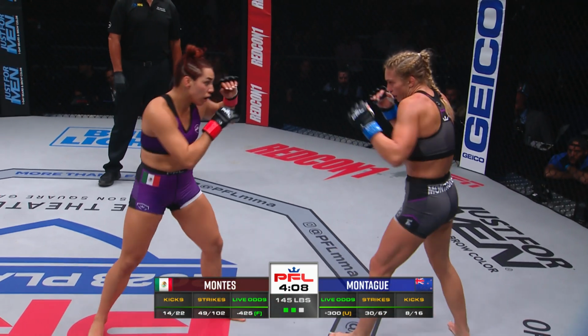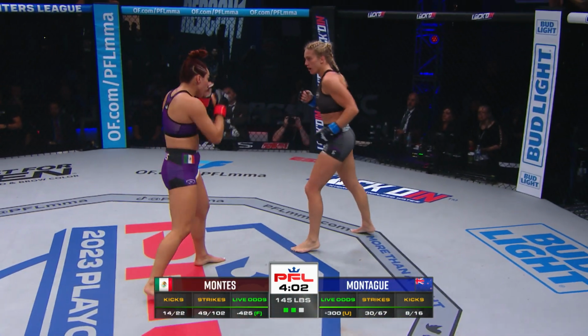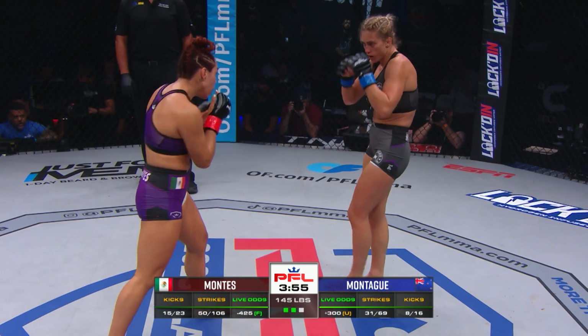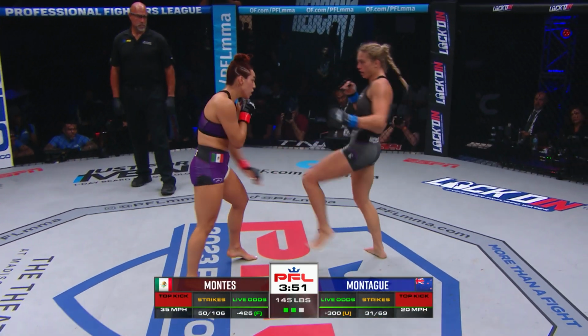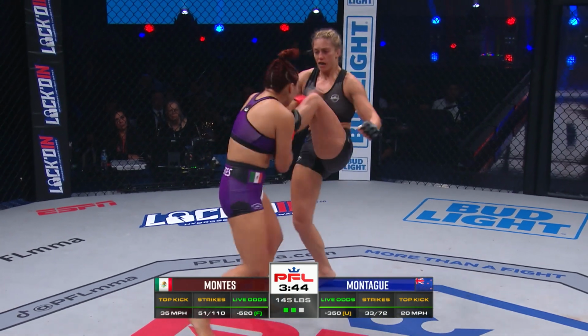She's looking for the right counter shots to expose her opponent, whilst at the same time being aware of the clinch possibilities. You saw the 2-1 there from Michelle Montague. Montes is being hard to hit. She moves her head well, stays out of range, just out of range. And every time Montague misses, Montes makes her pay.